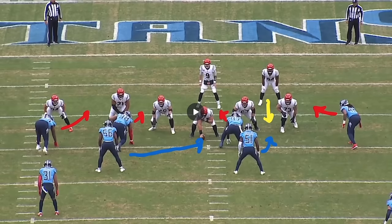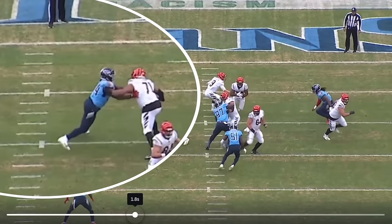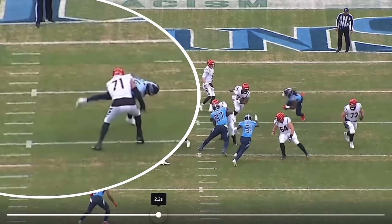So the running back gets the draw play, and watching Lyle Collins, just watching his left arm punching this guy outside of the pocket like that, just trying to keep him away from the play. It's always great to see things like this. You usually don't see this from your right tackle, and you got to be a strong guy to be able to do things like that.